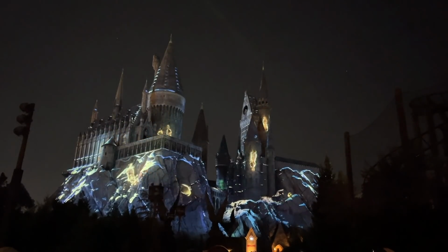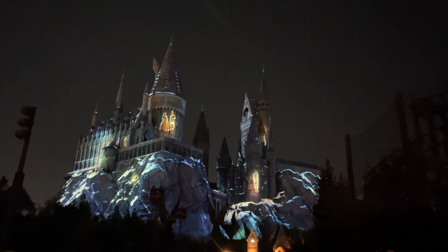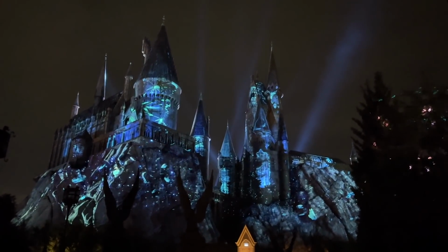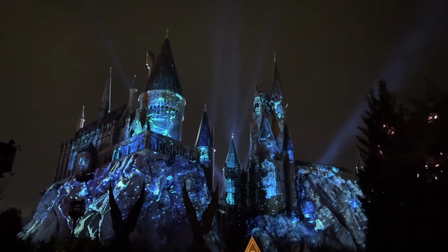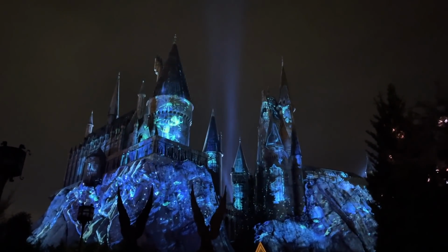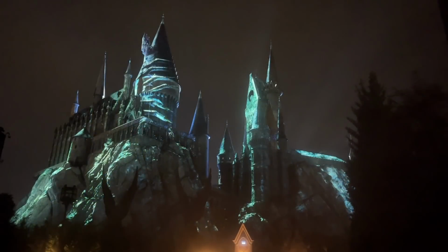What I also love about this show is it does vary from season to season. So typically there's just the Nighttime Lights at Hogwarts Castle, but during the Halloween season it becomes the Dark Arts, because it's all Death Eater and Voldemort and evil dark themed, and then at Christmas it becomes the Magic of Christmas and it's all Christmas themed.